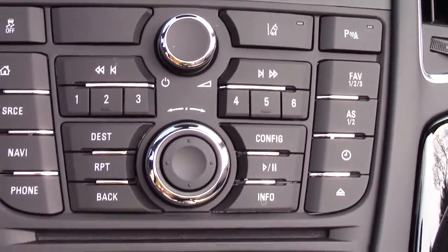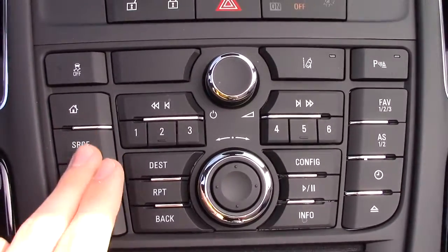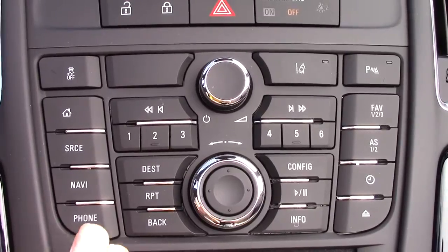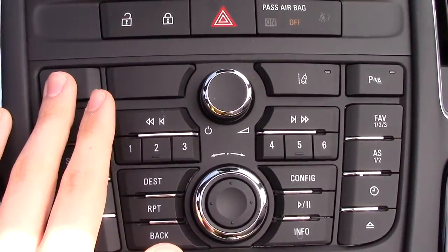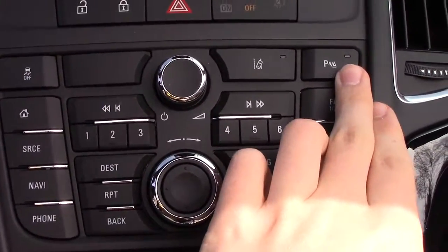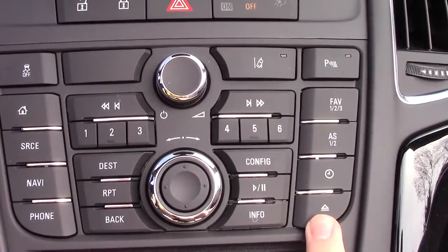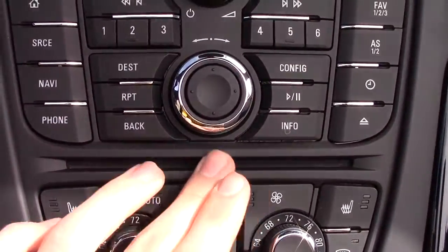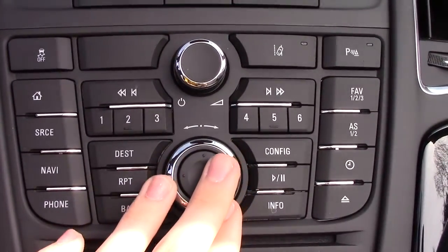So down here I was using the home button right here to get back to the home. You have your source button, navigation, phone. These are all sort of your shortcut buttons. Up here you have your traction control off button, your lane departure warning button. Over here is your parking sensors button, your favorites, your clock, your eject for your CD player, which is located right here. You can also control the screen using this rotary knob here.